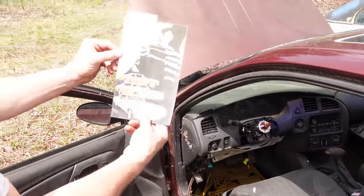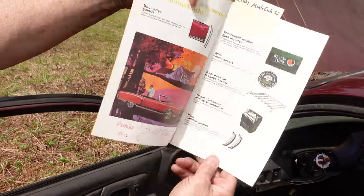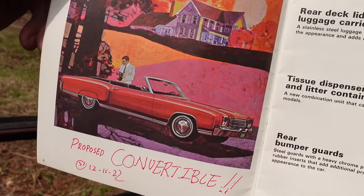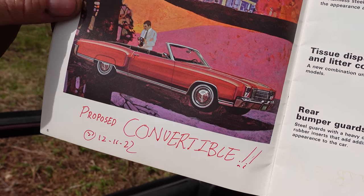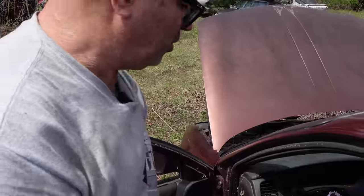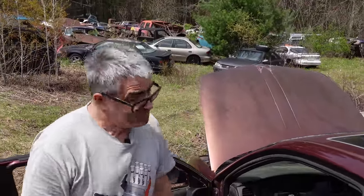But every time I talk about a Monte Carlo here in the Junkyard Crawl, we have to remember that when the 1970s came out, there was talk of a convertible. That thing right there. This is a General Motors parts accessory catalog. And you know they made some mules. But again, we all know that the Monte Carlo convertible never did happen. But there it is. I always hit this home because what a cool thing that would be, a Monte Carlo convertible. Never happened from the production line, but with that said, interesting stuff.